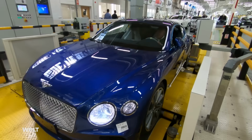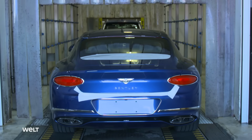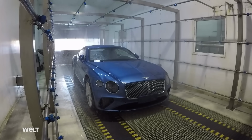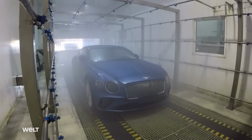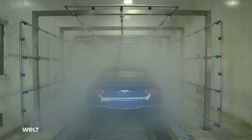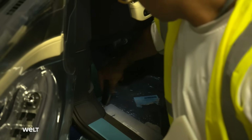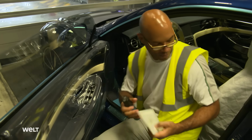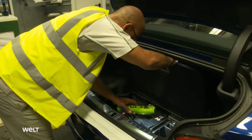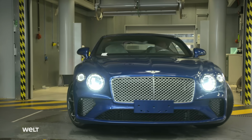When it has passed the shake test, the Bentley turns into a long alleyway. In the monsoon test, the inspectors drench the 2-door vehicle with water. They simulate heavy rainfall, not a single drop of which is allowed to enter the interior of the luxury car. An employee then measures whether moisture has entered the cockpit and checks the luggage compartment for water damage. This Continental has remained watertight. It's now ready for its new owner somewhere in the world.